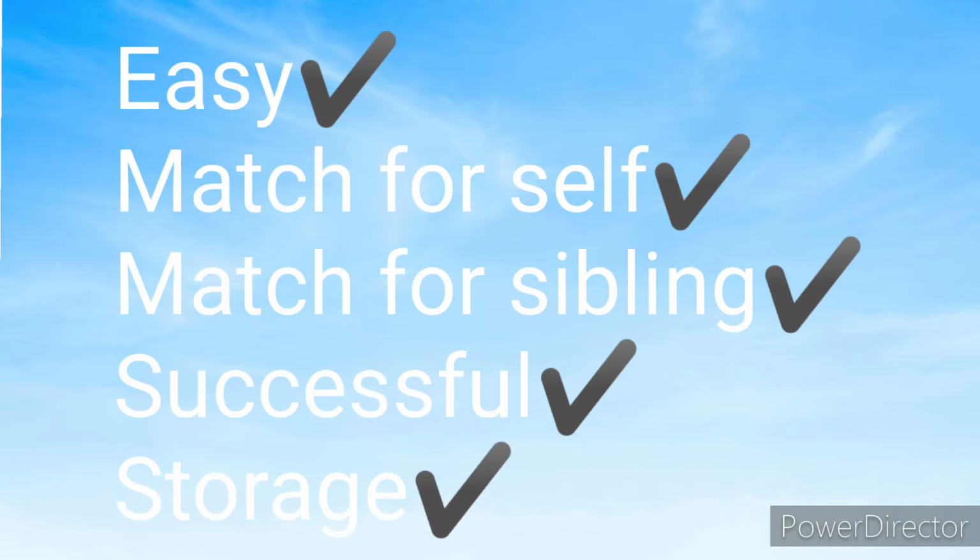Another benefit is that in case the child has a sibling, now if I have an illness and I have a sibling, and my blood was stored in the bank, then there is a high chance, probably 1 in 4, that it will match my sibling. So even my sibling can use it. So let me just brief you on the advantages and disadvantages so that you can make up your mind.